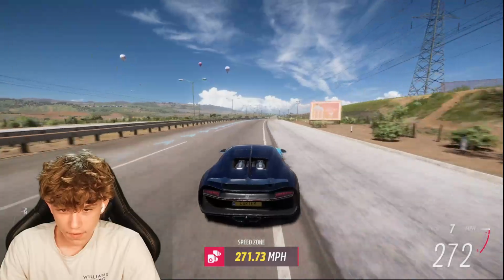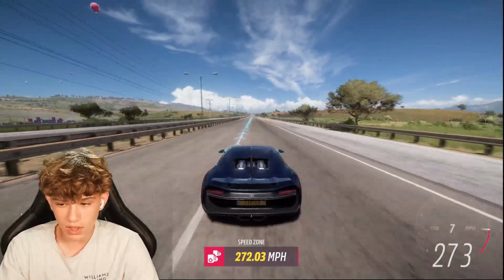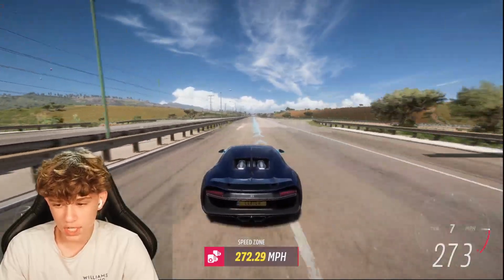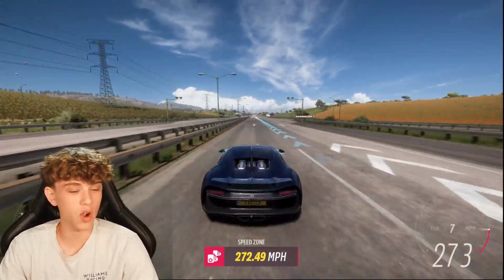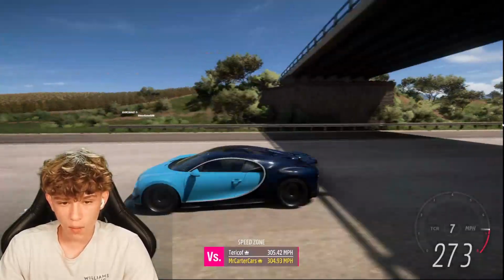I just don't know if we're getting faster than 273. That looks like the fastest I see it getting to. 273. I think that's it. We're pushing it. 273 is the fastest this car is going. I was hoping for 300 miles per hour, but 273, I will take it.